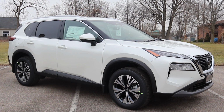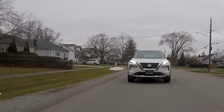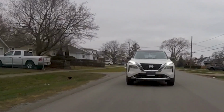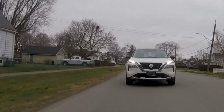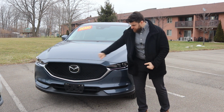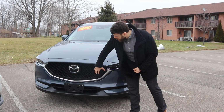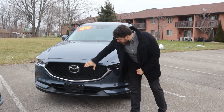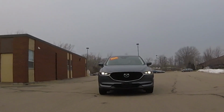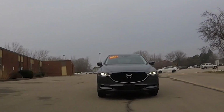I like the styling of the Rogue just a touch better than the Mazda CX-5. You get the LED front headlights, and the headlights in the Rogue in the front end are phenomenal. Super aggressive front end. I love how everything flows down to the front here. And then we have this really aggressive front grille and nice, very large Mazda logo. It's going to come with LED headlights as well. So really nice front end on the Mazda CX-5.